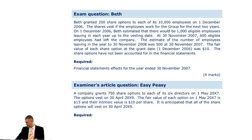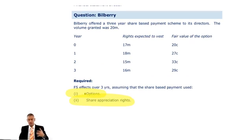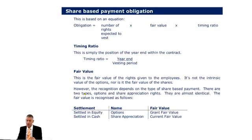But our question for now is this question, Bilberry, and it derives from the notes just above. So let's have a look at the notes just above. Now, SBP is rather cute. It's based on measuring a cost by measuring an obligation at two different measurement points. One is the year end and the other is the year start. And what we do is we measure an obligation at these two points based on a mathematical equation. The obligation is measured as this number multiplied by this number multiplied by that number.